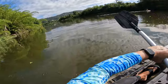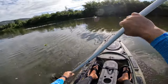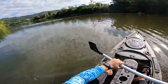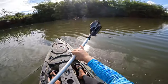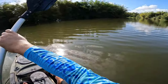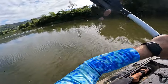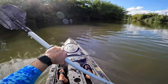Okay, guys. Welcome to the second day of peacock bass fishing in Puerto Rico. Today we are in Carraízo. We're launching from a different site than before, but we're gonna run basically the same route. We're gonna run through the edges and hopefully we're gonna get some hungry peacock bass willing to hit our lures. We're gonna be using lures only. It's illegal to use live bait in Puerto Rico for freshwater species.